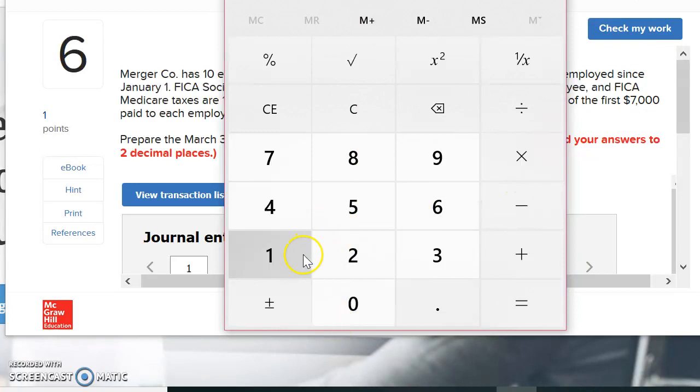and multiply that by 10. So the employer is paying it based on $22,000, and then we're going to multiply that by the Social Security rate, which is 0.062. So our first amount is $1,364.